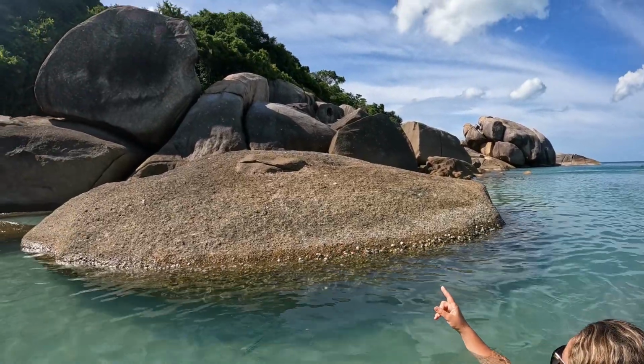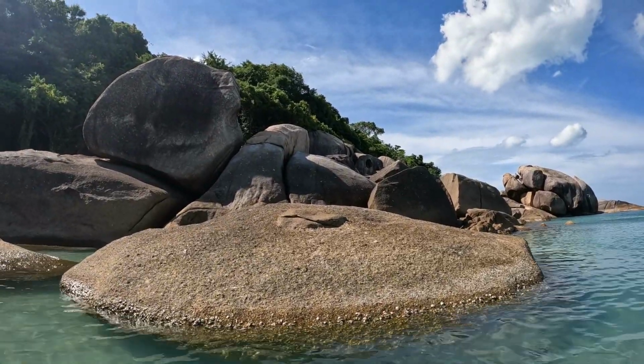Check out the rocks behind me. So, this is our spot for the rest of the day. We might go and grab a beer in a minute when happy hour comes on. What do you think? Yes. Yeah, I'm having a cocktail though. Oh, you have a cocktail.